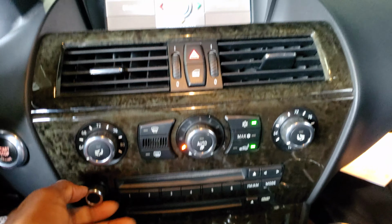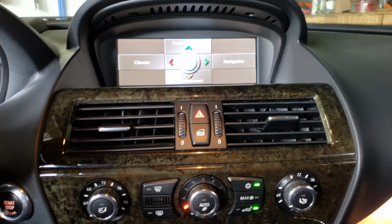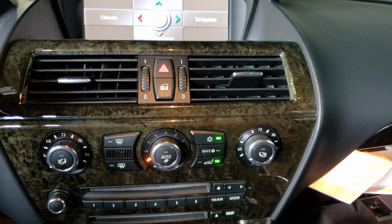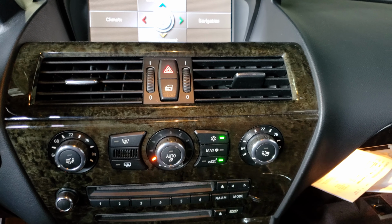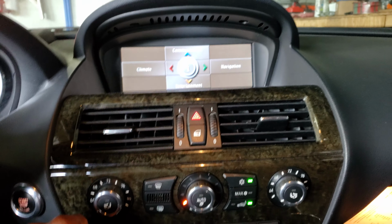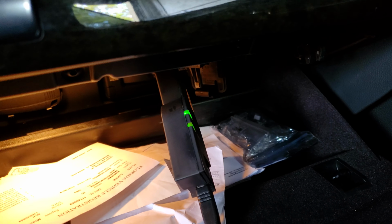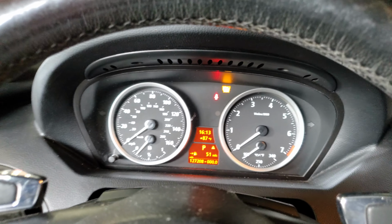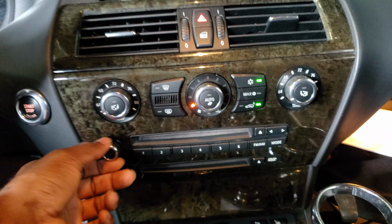Radio now is back. YouTubers, we programmed the BMW car communication computer. The application takes about 3 hours. The programming with the additional control module adds another 23 minutes to that. Here's the sound running. Here's our MOST bus, connected, all green, doing well now. The navigation screen comes back up, and our terminal 15 is on.